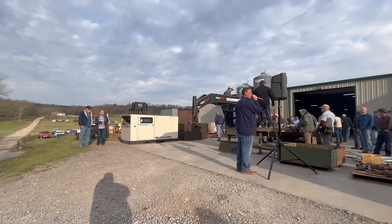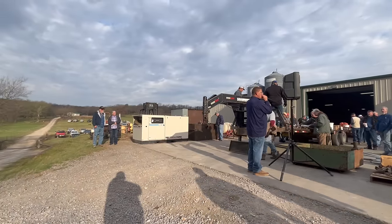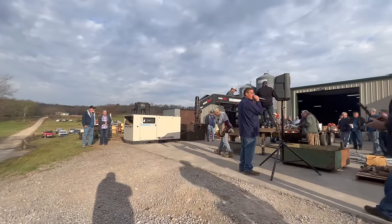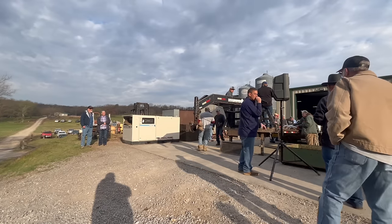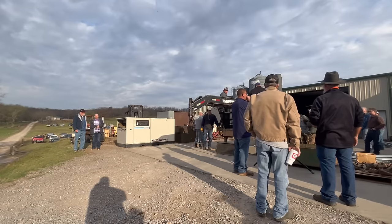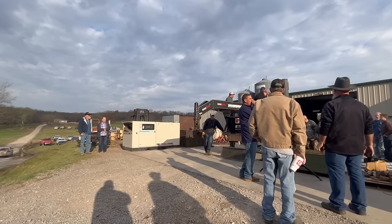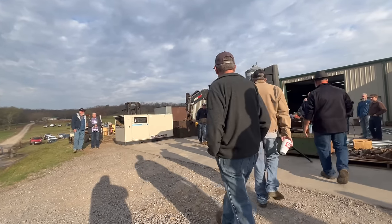So we'll be running two auction rings. We're gonna start on this trailer here, and they're gonna sell off the trailer here till 11:01. At 11:01, we're gonna start the online auction with lot number one or two, whatever is up in the top there, and we'll go in lot order till we get done with that.